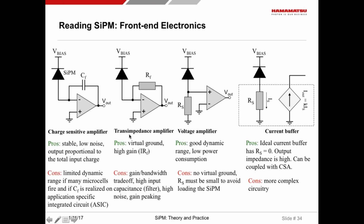or a transimpedance amplifier. The virtue of this one is that we have a virtual ground, which means we are not loading the SiPM. One can use a voltage amplifier. Here, a current pulse is converted to a voltage signal, which is then further amplified.